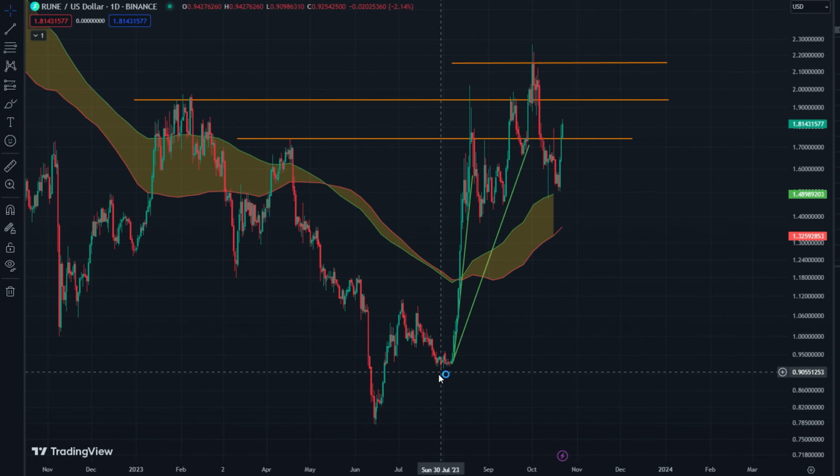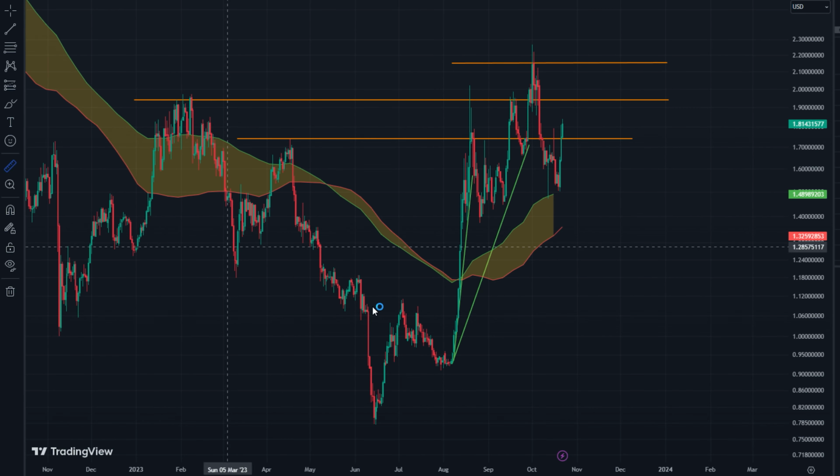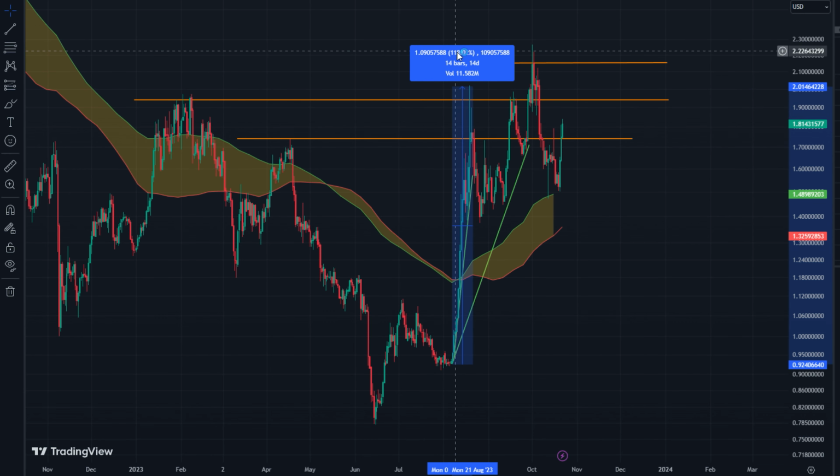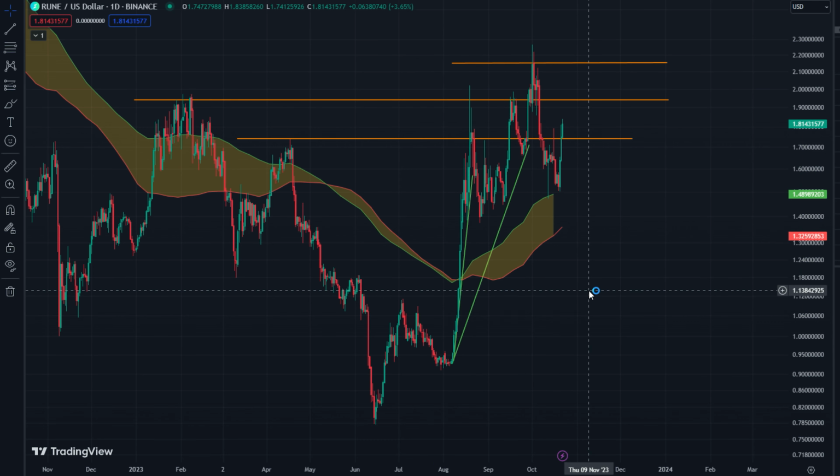And in fact, if we zoom in, we can see that Rune basically back in August, beginning of August, had a really strong pump where it basically 2x'd. I mean, if we take the bottom here and bring it up to that top that it put in, it was a 118% move. You know, again, a 2x basically.